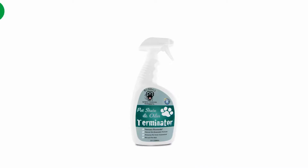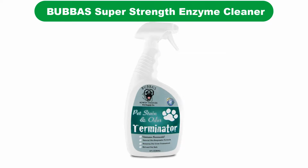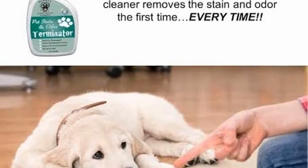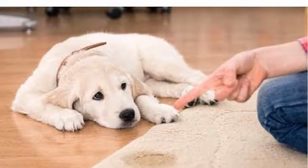Number 3. Our third best pick is BUBBAS Super Strength Commercial Enzyme Cleaner. This is a great carpet deodorizer, especially for people with pets that keep soiling the carpet. This is a non-toxic product that is suitable to use around kids, pets, and people with allergies.